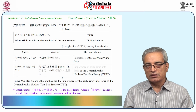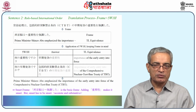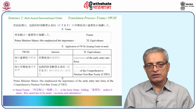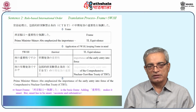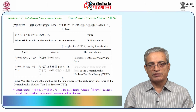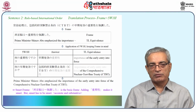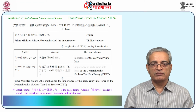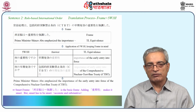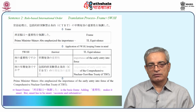Hokatsu teki kakujikken kinshi joyaku. So because this seems to be a proper noun, bracket gives CTBT. So CTBT is known, it's comprehensive test ban treaty, and test is nuclear. So in the English it is comprehensive nuclear test ban treaty. Fine. Okay. So Prime Minister Shinzo Abe emphasized the importance of the early entry into force. Early entry into force. I think we'll have to take up this particular phrase. Let's do that in the next part.